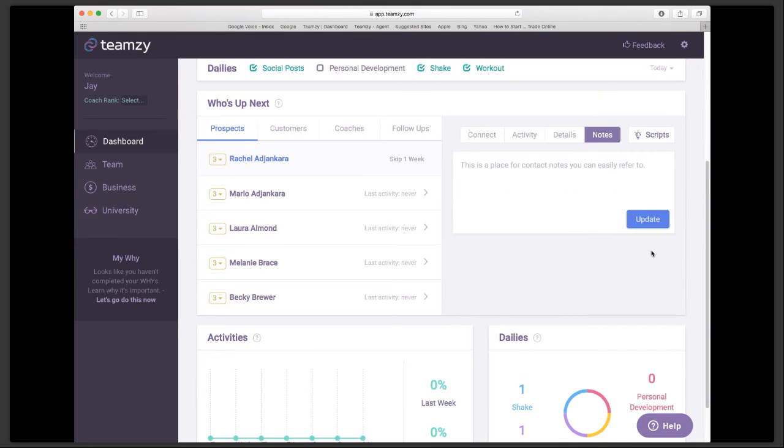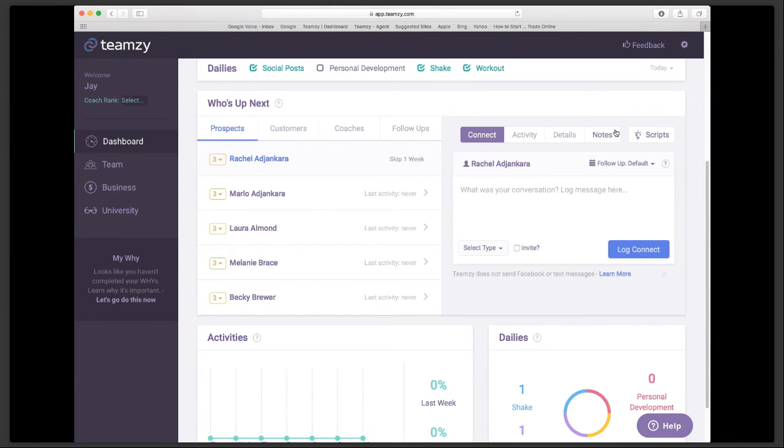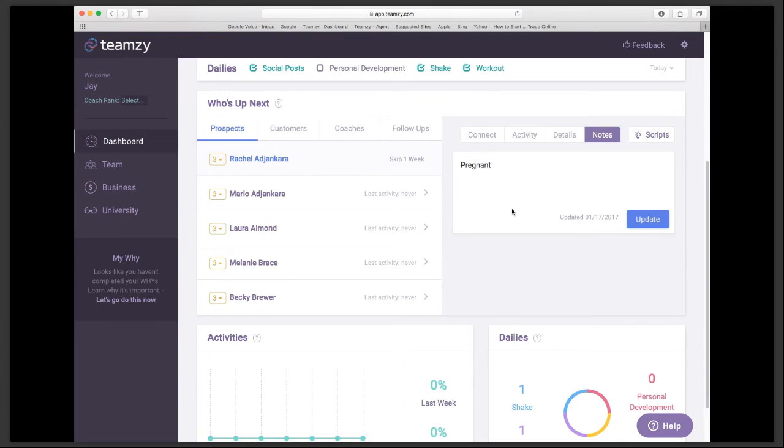Now, you've got a notes section here. If you ever need to make a quick note about that person, it's not so much a notation of a call or a conversation or anything. Let's say I happen to know that Rachel just found out that she's pregnant. Yay, pregnant. I can make a notation there that she's pregnant. The next time I come into her record, I'll select notes and it'll have that log there, and that'll jog my memory. These are notes to you from you, so make them as specific or detailed as you need them to be, but you have an area to keep that information quickly and easily. So that's your notes section.